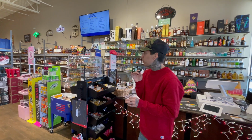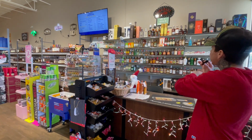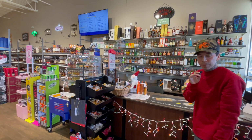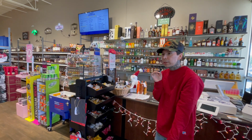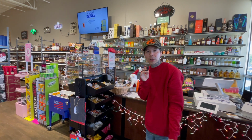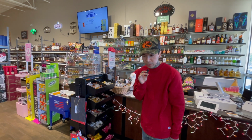So this is my front counter. I have a wide variety of pints up here. I got my allocated bottles on the top. A lot of you guys have questions about the pricing on my allocated bottles. Obviously, you're going to pay secondary if you're a regular Joe Schmo that I don't know and doesn't shop here at my store. But if you shop here often, I do have a program for my loyal customers.